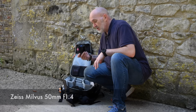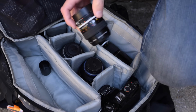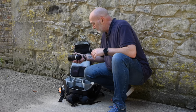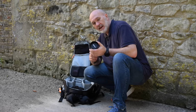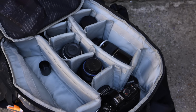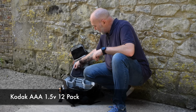I've also brought out a Zeiss Milvus 50mm lens, and obviously these are all F-fit lenses for Nikon. A 55mm micro lens as well, and I've brought out a 180mm ED lens as well. So I've got 5 lenses to play with, and of course I've brought some spare batteries as well, and I've brought out an orange filter.